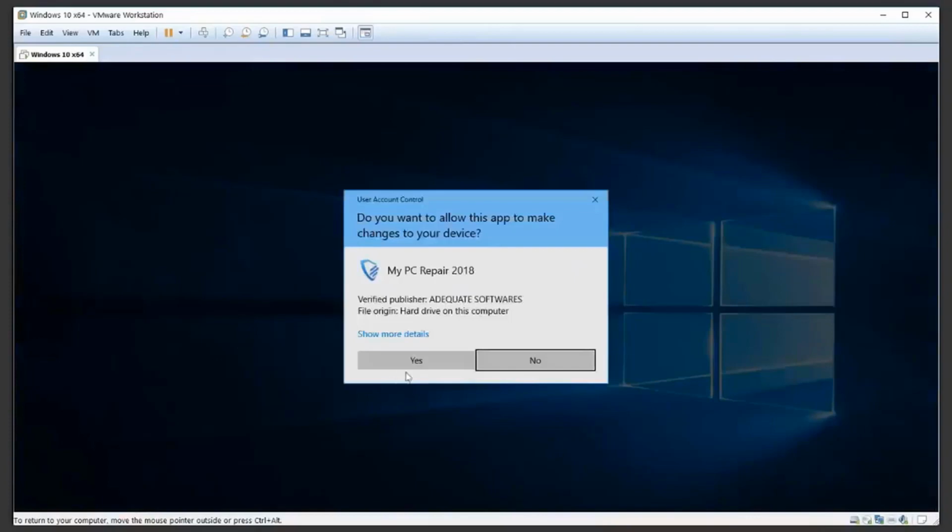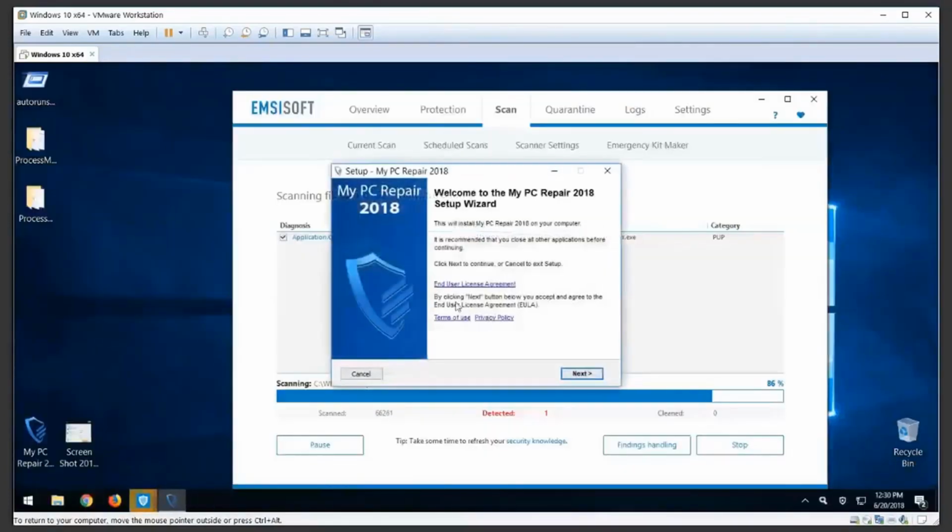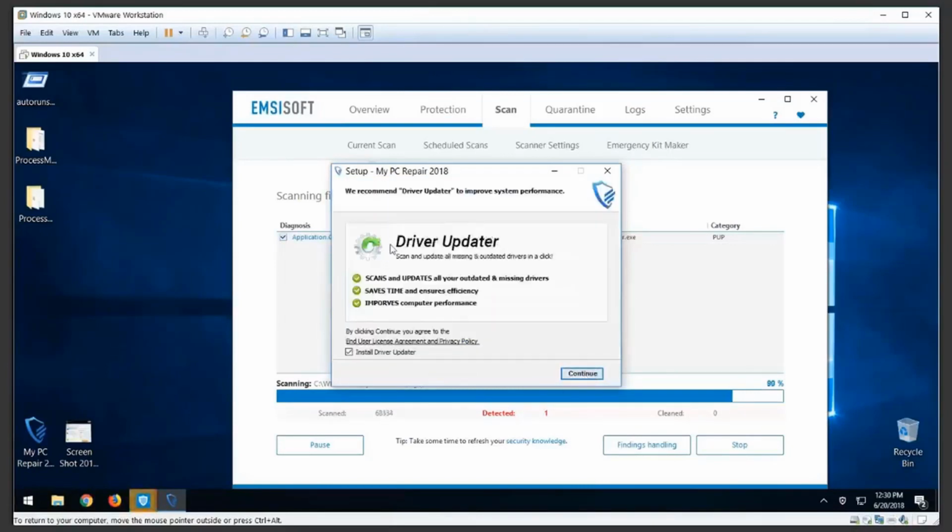I'm going to run it. And it says, welcome to the My PC Repair 2018 setup wizard. You have license agreement, you have terms of use, privacy policy. It looks great. Then look, this is a classic PUP installer screen. A lot of installers you find on download portals or from ads contain this type of offer.